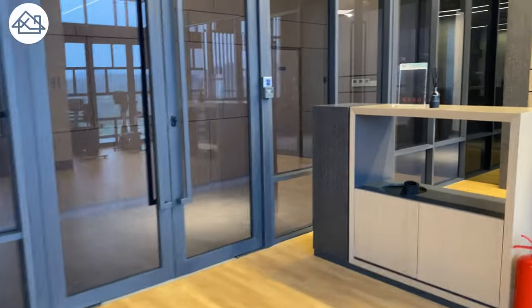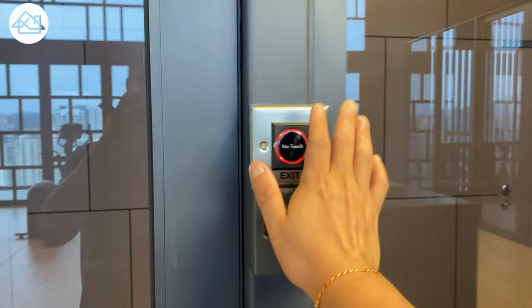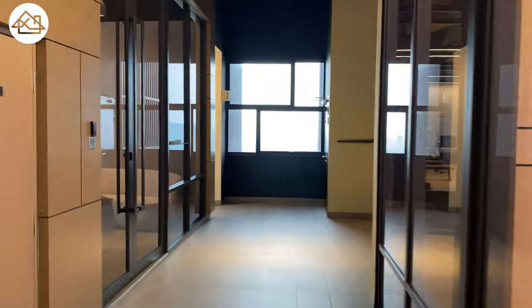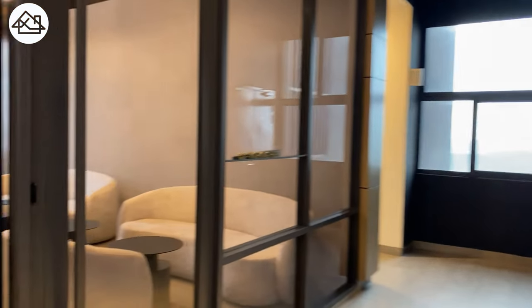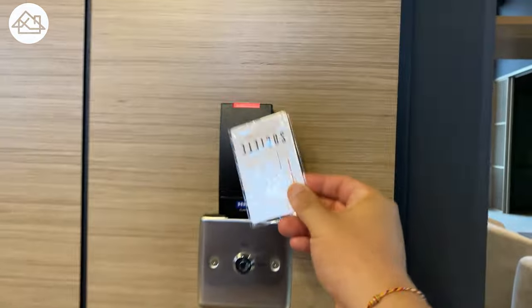Okay, so we are done at the gym, right? Now let's go to somewhere else. Exit. Out. Okay, so that's the restroom. This is a co-working space, co-working hub. You can actually go in and let's explore the co-working space here.